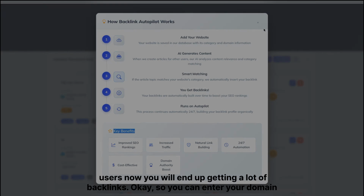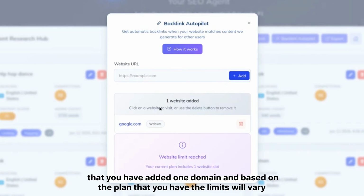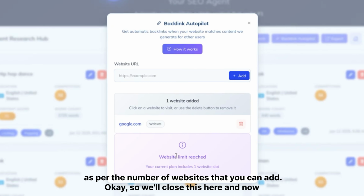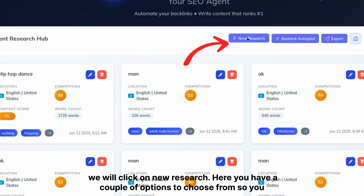Okay, so you can enter your domain here. Just to give you a quick demo, let's say I'll enter google.com. Then you can see that you have added one domain, and based on the plan that you have, the limits will vary as per the number of websites that you can add. All right, so we'll close this here, and now we will click on new research.